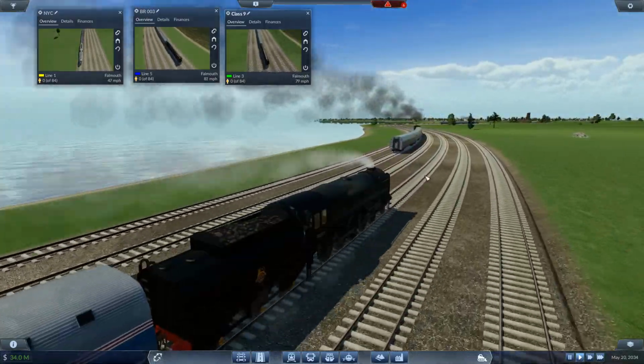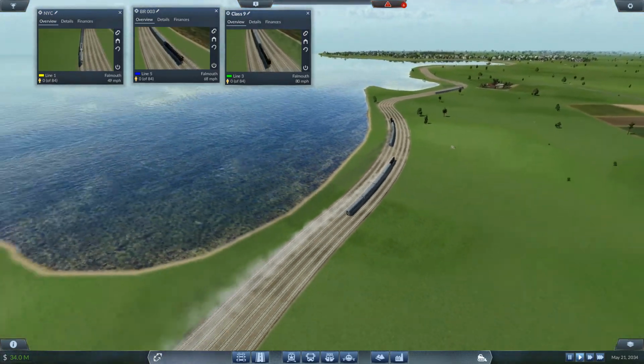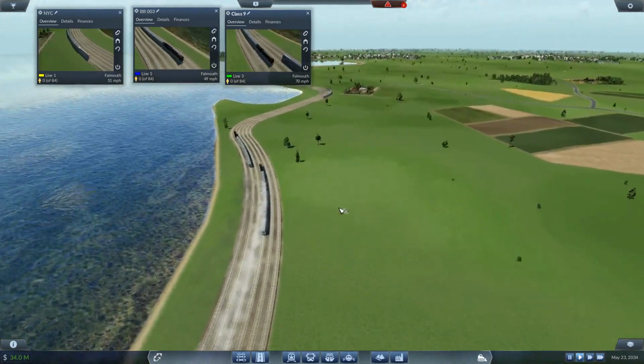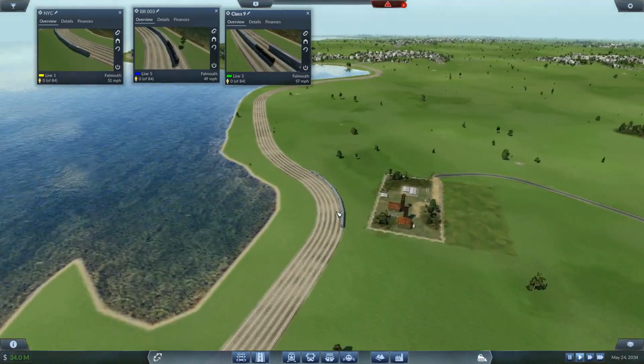Right, come on, Class 9, get up there. And how are you doing, A4? Ooh, you're losing. You're losing the battle for 4th. So we're heading down towards Peterborough.